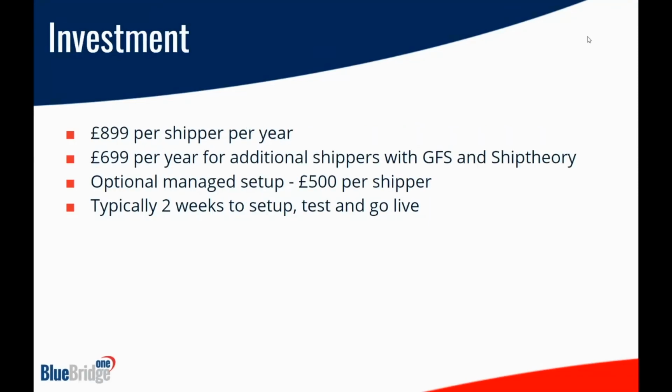In terms of the costs, the annual license for SmartShip is $899 per shipper. The slight variation on that is with our integrations with GFS and Ship Theory, where the first license is $899 per year, and any subsequent licenses are $699. So, for example, if we were using GFS or Ship Theory for Royal Mail, Hermes and Yodel, you'd pay $899 for the first license for Royal Mail, and then 2 lots of $699 for the other two.